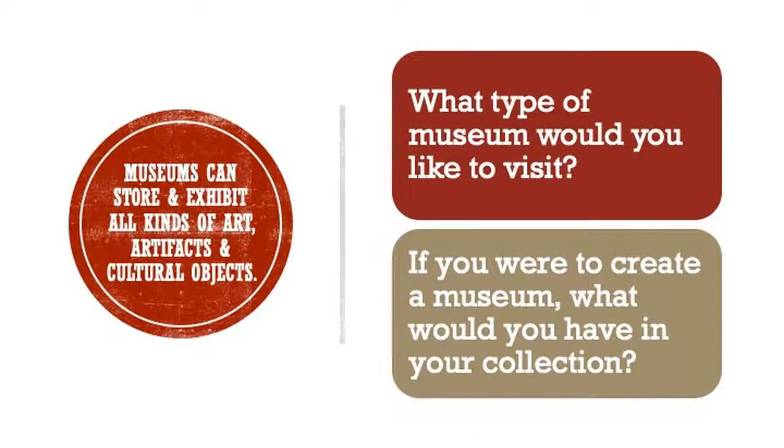As you can see from that video, museums can store and exhibit all kinds of art, artifacts, and cultural objects. There's so many reasons that museums are so important for us to visit, and for us to know that things are safe and protected for the future. So what type of museum would you like to visit? If you were to create a museum, what would you have in your collection?